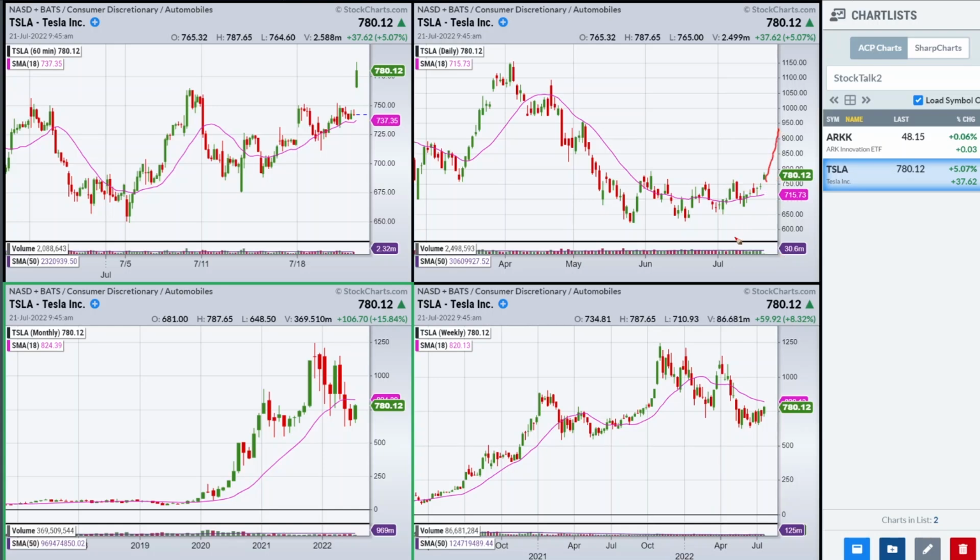And then if it gets through the 18-week, you're home free. But make sure you do a little trimming up there if you want to try and play this move. I think right now, because there's a lot of indecision going on, we have a declining 18-week, we have a flat 18-month. Yeah, the daily's improving, but it's hard to hang our hat on that one. I think you've got to be really careful as this works up towards 820.